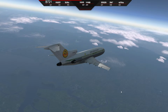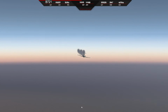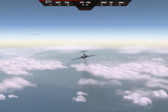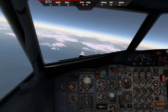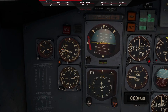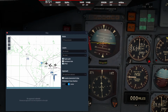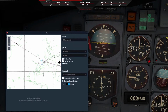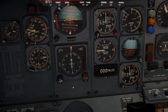Looks like we're over the NDB. Look at that shot. The profile, the 7.2 is just a beautiful airplane. Okay, so that should have been Lima Hotel. Look, and our NDB needle is spinning. So it means we just flew over the NDB, and indeed we did. Look, we're smoking all these guys here. Well, we're not going to be able to smoke that 7.4, but look at that. Our CIVA is working perfectly.